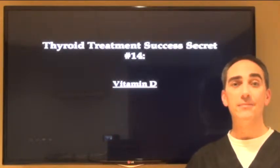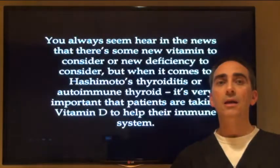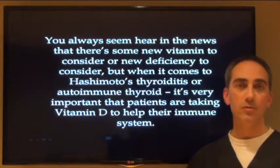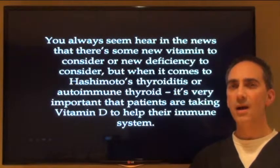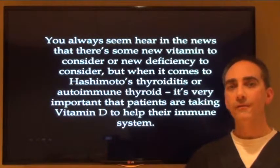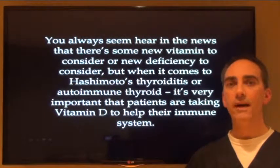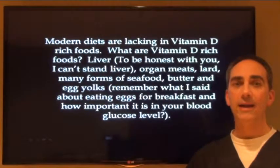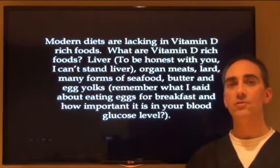This is about vitamin D. You've always seemed to hear in the news that there's some new vitamin to consider or new deficiency to consider, but when it comes to Hashimoto's thyroiditis or autoimmune thyroid, it's very important that patients are taking vitamin D to help their immune system. Modern diets are lacking in vitamin D-rich foods.